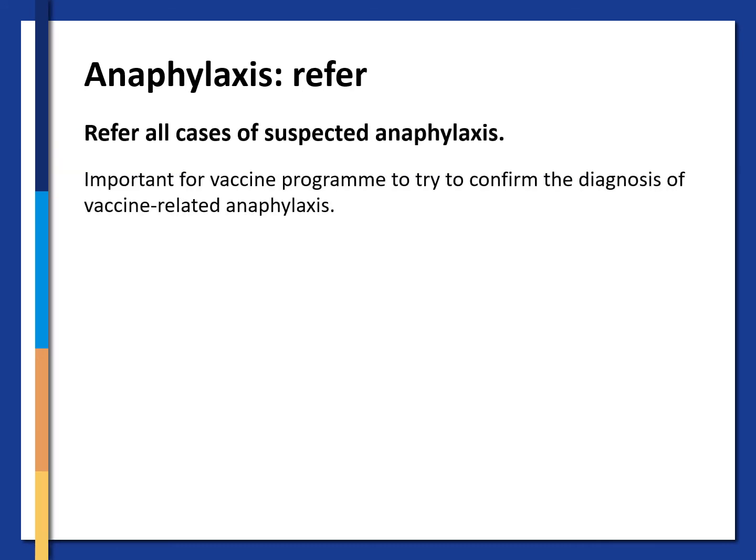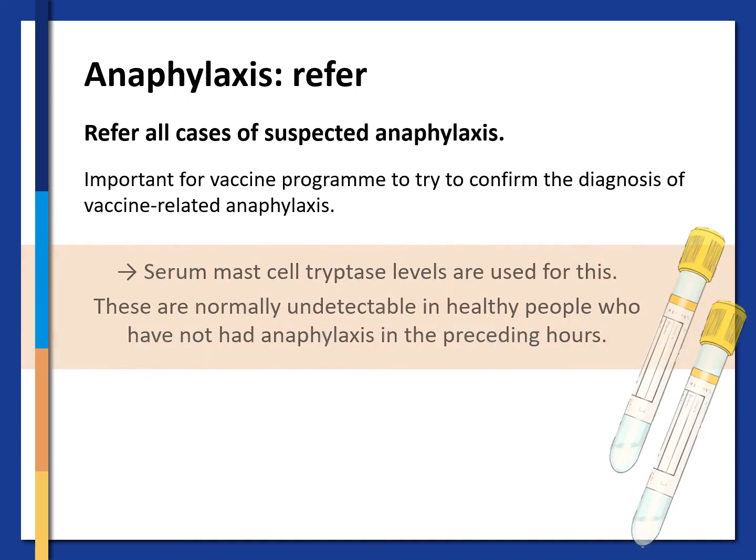All cases of anaphylaxis should be referred. It's important for both the client and the vaccine program to try and confirm the diagnosis of a vaccine-related anaphylaxis. We do this by taking blood to test tryptase levels. Immune cells, called mast cells, release histamine and tryptase when they are activated. Tryptase levels are normally undetectable in a healthy individual with no recent allergic reactions.